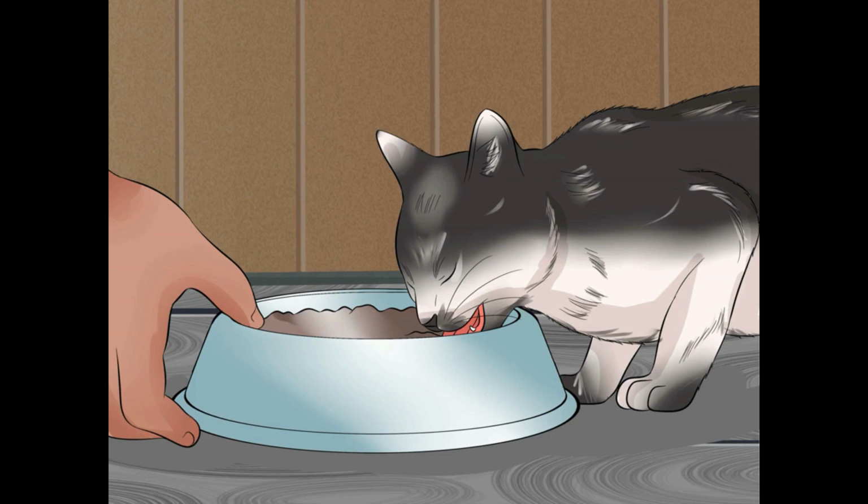Feed your cat before starting the trip. If you and your veterinarian have decided to give your cat sedatives, make sure to give it a dose prior to your trip, according to instructions. For trips under 2 hours, you won't need to feed your cat on the road. Otherwise, feed it every 2 to 3 hours. Your cat may not want to eat or drink while traveling.